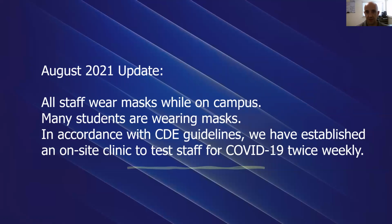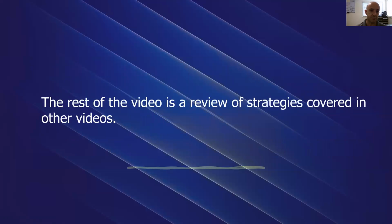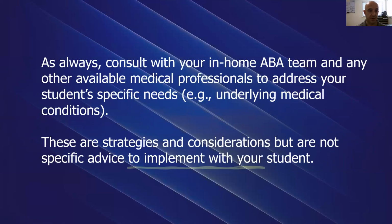If the CDE, the Department of Education, implements more or makes more recommendations, right now we're dealing with the Delta variant, if there are more regulations, we will be following them clearly, and we will let you know. If you have questions about that, again, you can reach out to the director or the principal and get more information. The rest of this video is pretty much what I've covered in previous videos. I'm going to do a really quick overview, in case this is the first time you've seen this video, and in case your student is one of the students that hasn't come back to campus. So let's go through it.